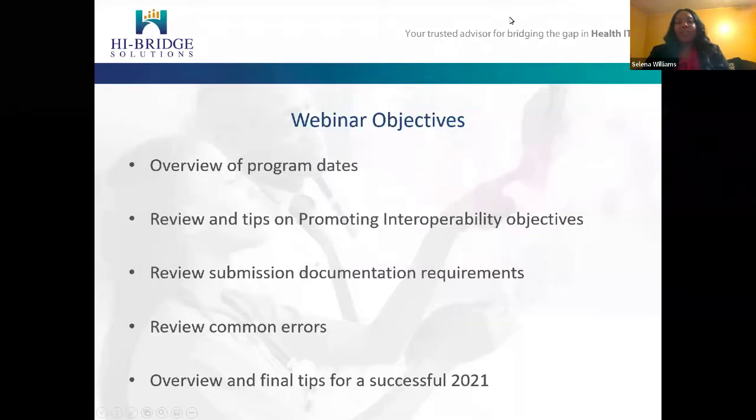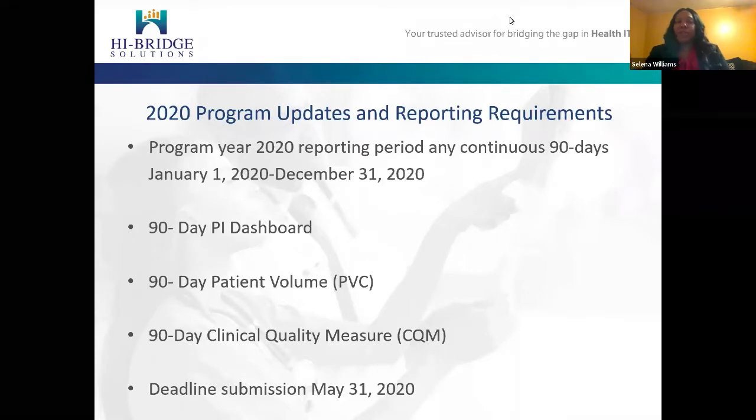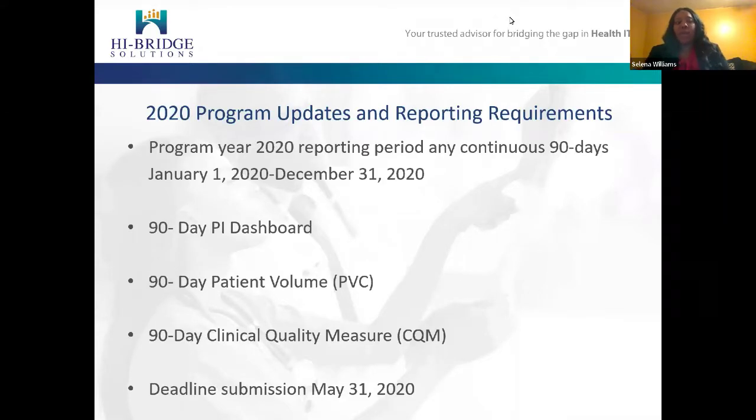The webinar objectives today are as follows: overview of the program dates, review and tips on promoting interoperability objectives, review submission of documentation requirements, review common errors, overview and final tips for a successful 2021. So here are a few updates for program year 2020 and 2021.